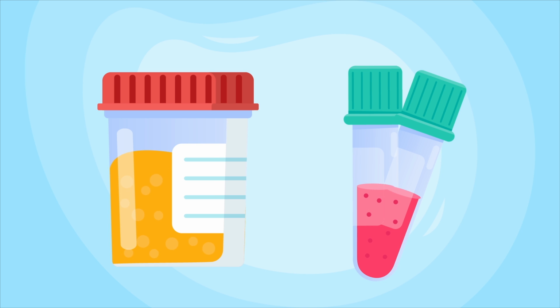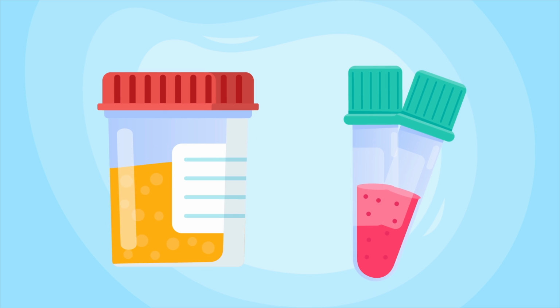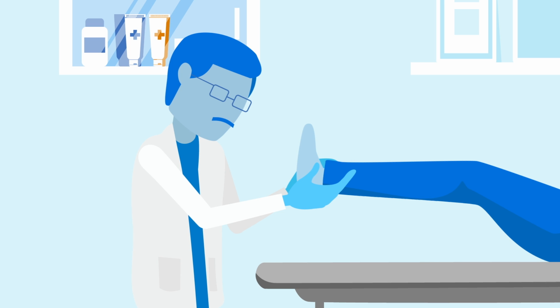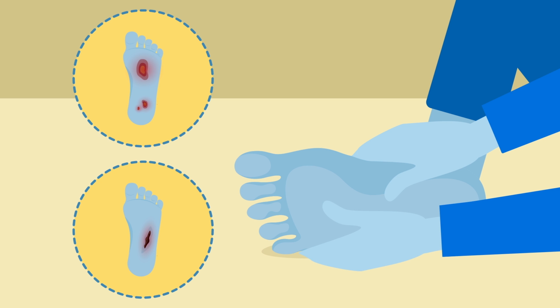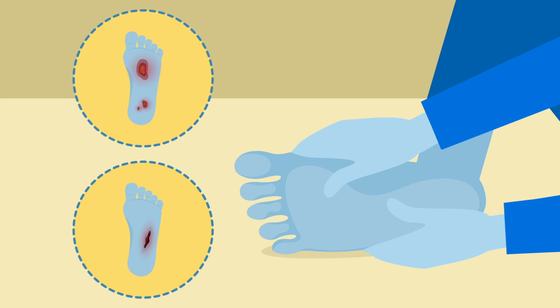People with type 2 diabetes or long-standing type 1 diabetes should get annual urine tests and blood tests for kidney function and cholesterol. They should get a yearly blood pressure check and eye and foot exams. You should examine your feet carefully every day to make sure there are no cuts, wounds, or ulcers, as you may not even feel them due to the damage to nerves in the feet. Discuss with your doctor for more details.